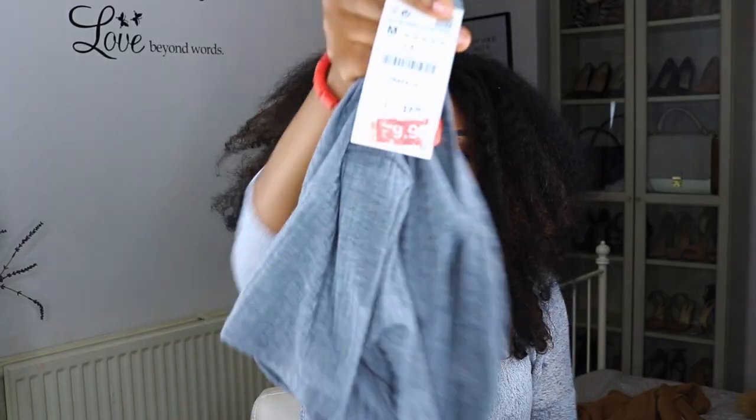And I thought it was $9.99, which is what it says on there. But when I went to the till point, it was $5.99. So from $17.99 to $5.99, that, my friend, is a bargain. So I had to get it as well.